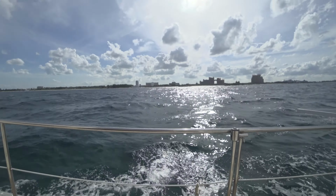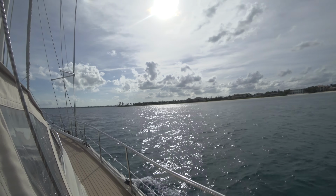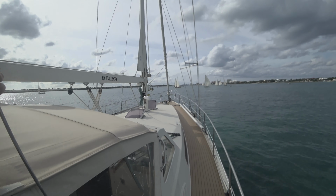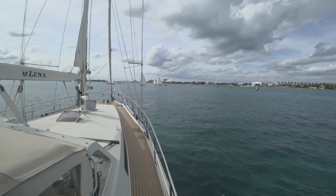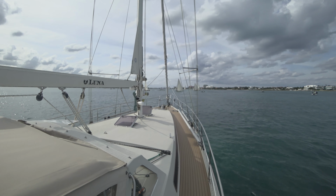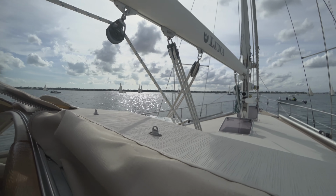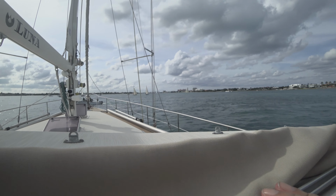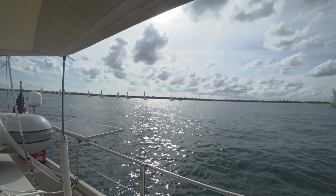Nearing the Nassau Harbor, we elected to stay north and cut between Paradise Island and Athol Island. To our surprise, they were having the Best of the Best regatta. It would have been nice if Harbor Patrol could have warned us beforehand, before we almost ended up in the middle of the race.